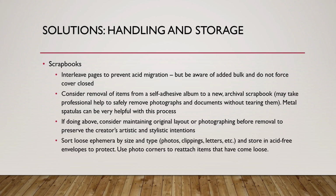The only thing you want to be aware of with interleaving, and the reason why you might want to consider, for something like a scrapbook, actually buying interleaving paper as opposed to using regular acid-free computer paper, is that you're adding bulk to the scrapbook by using that paper. And if you add too much bulk, it's going to add pressure to the binding, and it could cause damage.